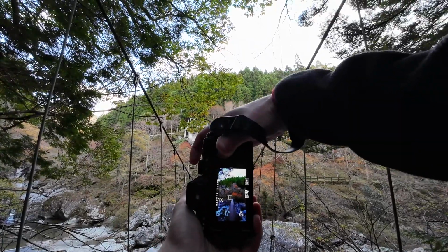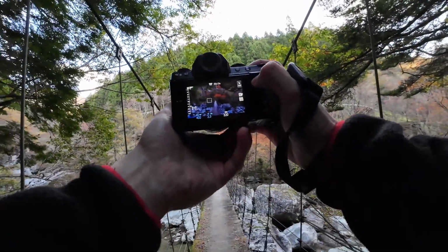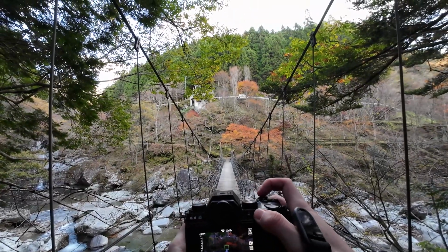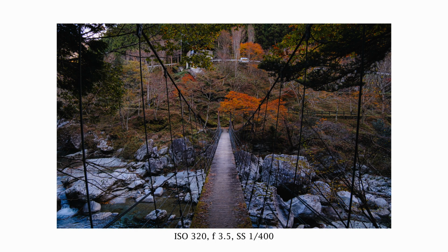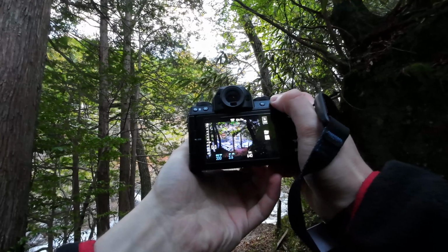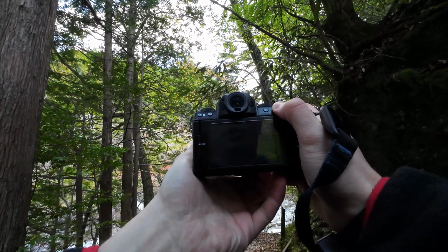Either way, I'm going to get one from this way because there's a nice tree on the other side and you get more of the rocks in this way. So yeah, we're getting a shot. We've got one portrait, get one landscape. I think I might get a shot of this side of the bridge, so focusing the frame on this side, having that in the middle.